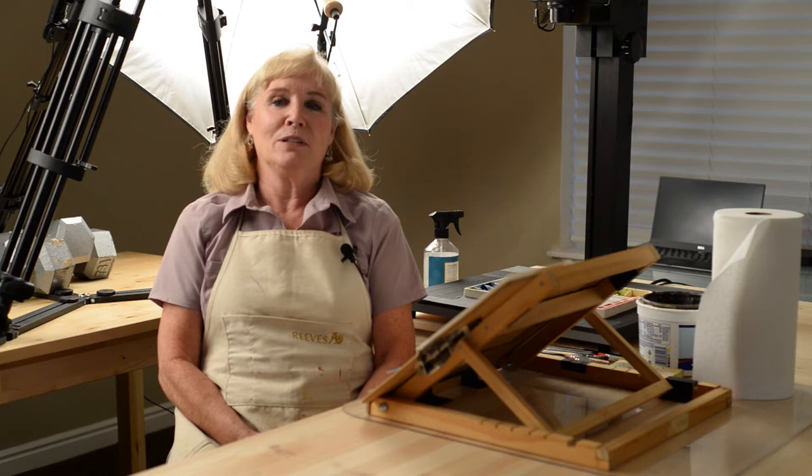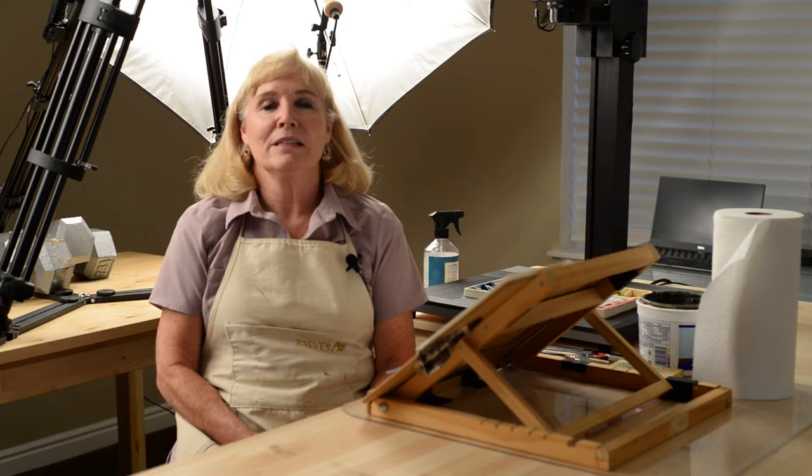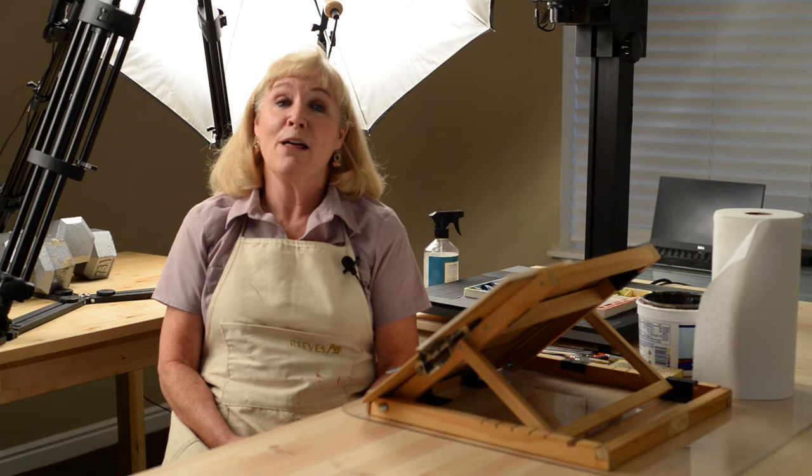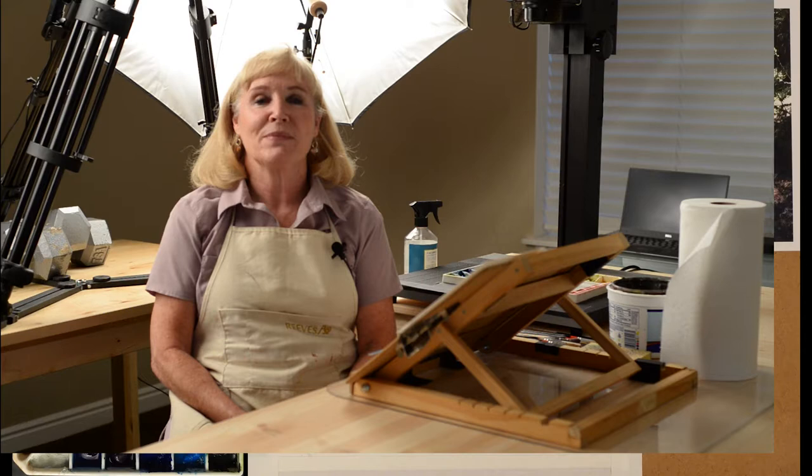And today, that's what I want this demonstration to be about. I want to talk about the power of leaving white breadcrumbs in a painting to give the viewer a pathway to get to the center of interest, the focal point, or the home of the painting. So I'm going to begin.